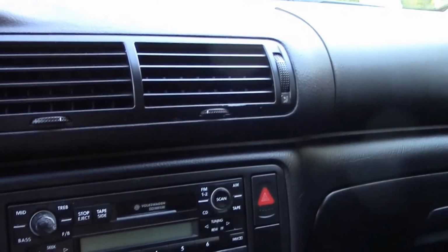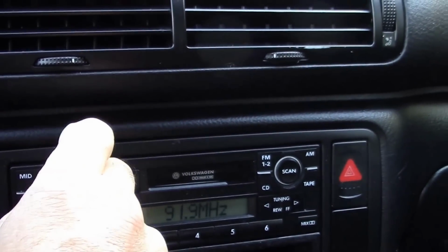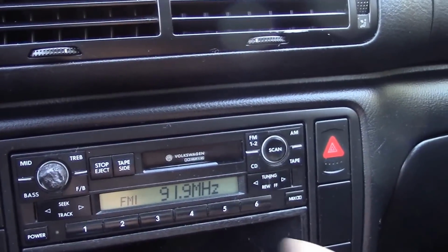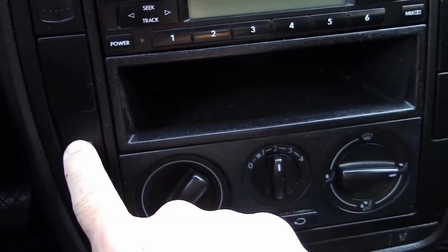Radio, power, oops, power was already on. It's a Monsoon radio, whatever that means. Highs around 70. Clear tomorrow night, low around 50. So you can see that works. It's got traction control. That's what ASR is. It's got rear window defogger.